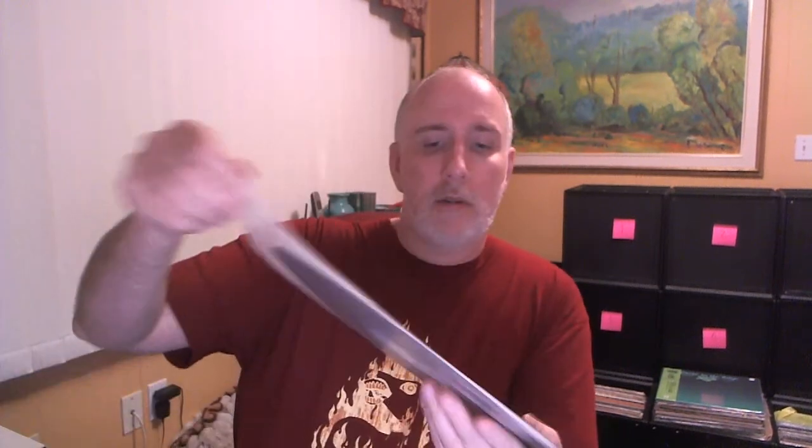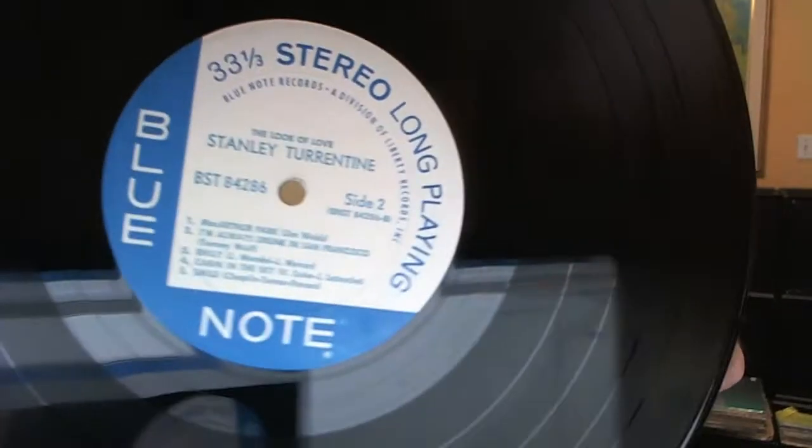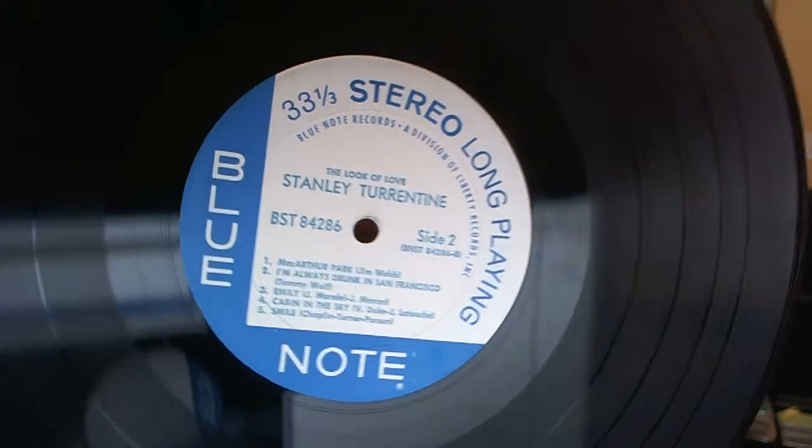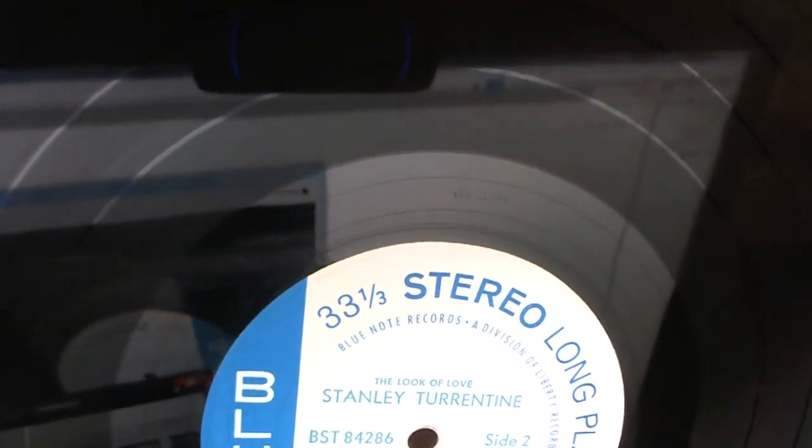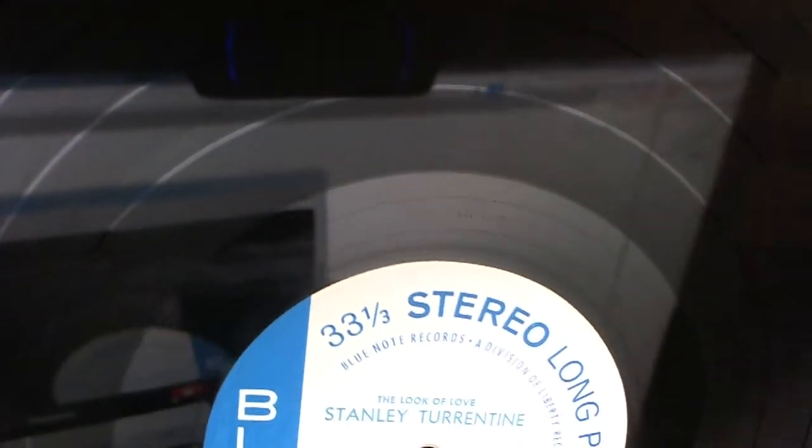This is Blue Note, a later 60s Blue Note release, quite the gatefold package. This is on Liberty. This is a standard Blue Note label Liberty release. And it has Van Gelder in the dead wax. You can see it there at midnight. So that's what the Van Gelder stamp looks like.